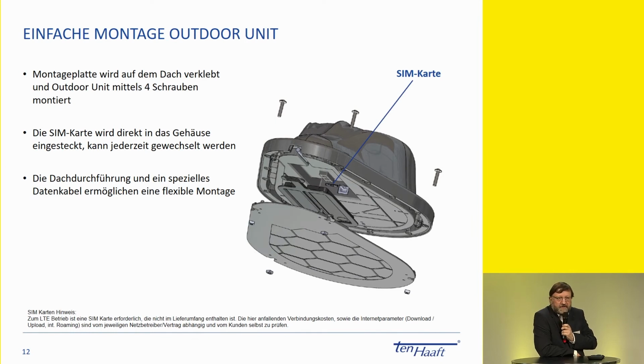The outdoor unit, as I already mentioned, is mounted to the roof. It is delivered with a mounting plate, and we have a certain sealing glue to glue this onto the roof. It's very light. It weighs 1.5 kilograms in total, a little bit less even. So not a real mass mounted onto the rooftop. That's why I can use a simple bond connection technology. You don't have to use bolt connections or anything else.